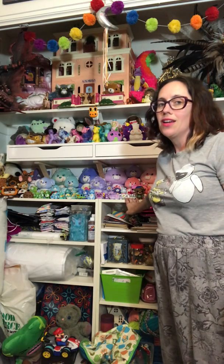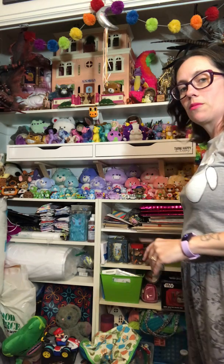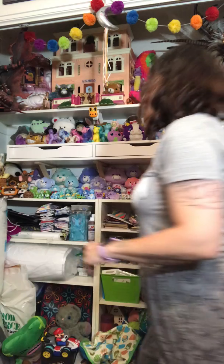These are just bookcases. One was a hand-me-down, one's from a thrift store, I think. They're okay, they do the job, but I could have better storage solutions in here that would help me get some of this space in the corner used, right?